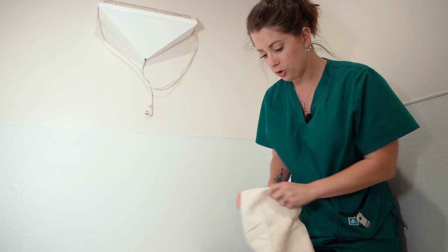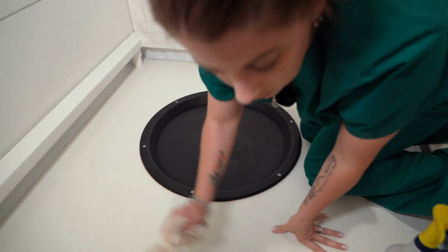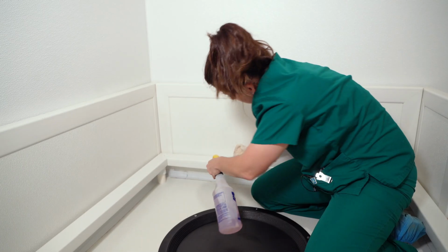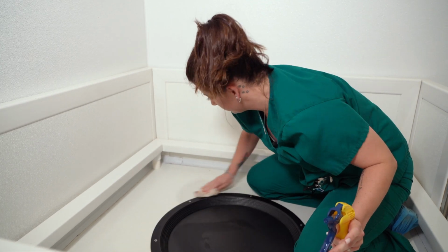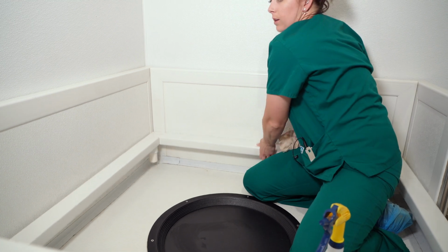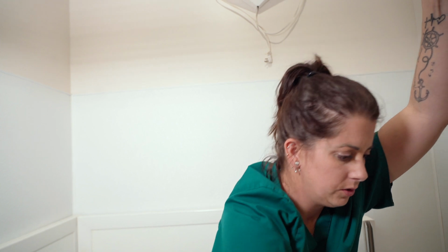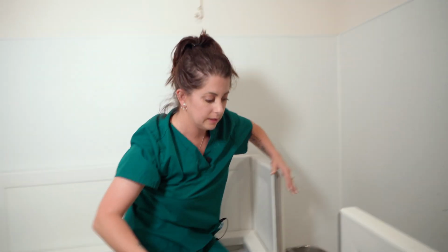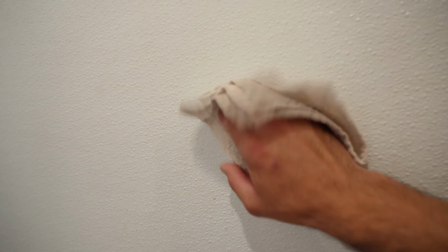So I'm going to wipe out my box. Wipe off my rails. Have a little bit of a toughness over here. Let that soak a little bit longer. I'm gonna flip this up so I can make sure the bottom side is also clean. Puppies are still little enough, and not moving around too much, that I can actually keep my dividers out still so mom can get in and out easier.